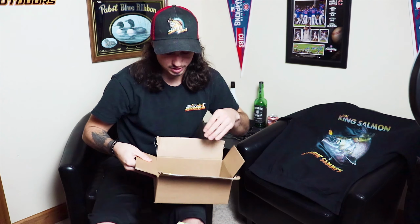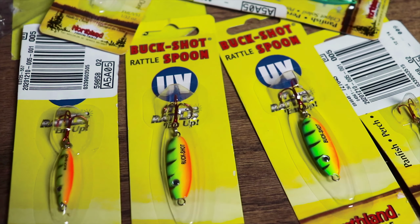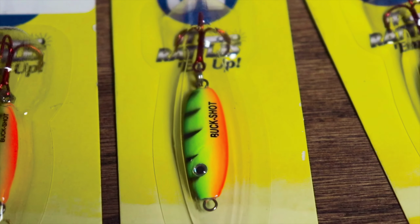I got an absolute ton of these. These are going to be for jigging walleyes. I got all different sizes, but they're pretty much all the same thing. I got some panfish size, perch size, walleye, a couple different colors of them, but I got an absolute ton of these. This box is pretty much filled with those.